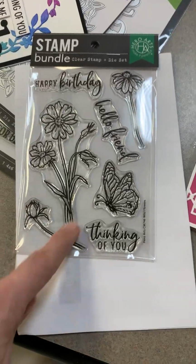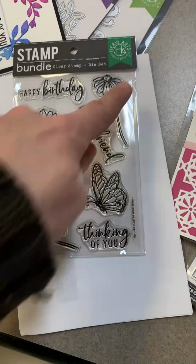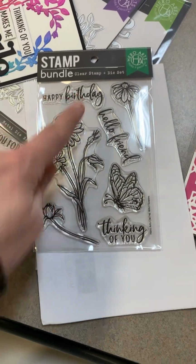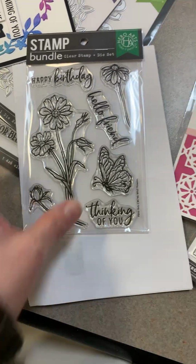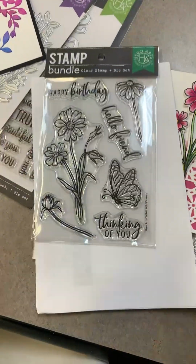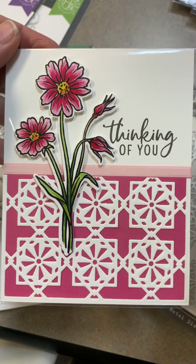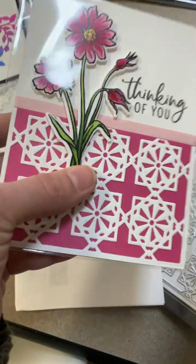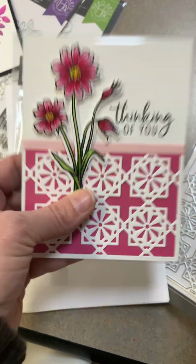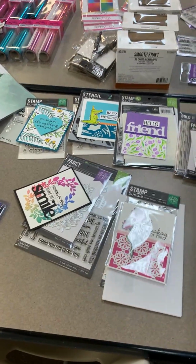So in here, we've got that bigger flower stem here. We've got some singles sprouting as well. Hello, friend. Happy birthday. Thinking of you. And then a really pretty butterfly there as well. Wildflower bundle. You've got it, Miss Lisa. Putting that to the side for you. And then that is that card complete as well. Such a pretty card, too. I love just that nice little strip of pink there to kind of break it up a little bit. Really, really pretty. Okay. And I think that is it, friends.